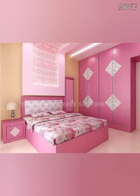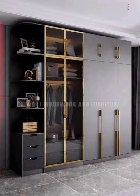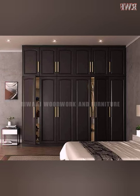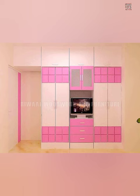On the third number, sliding door wardrobe. A sliding door wardrobe is a great space saver. Even if space is not constrained, the sliding wardrobe has a certain unique elegance. Sliding doors for a wardrobe are easy to operate and allow for easy access to the clothes or items inside.